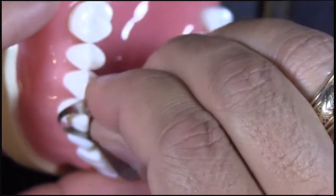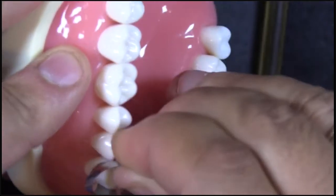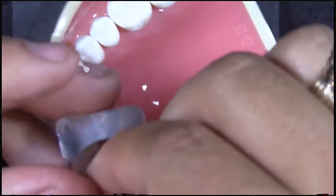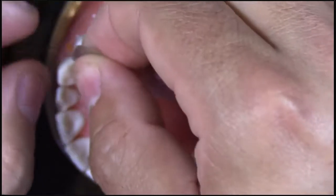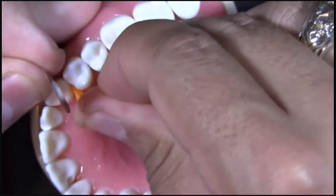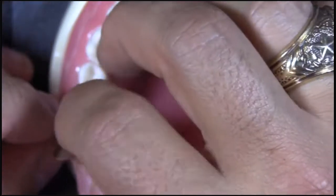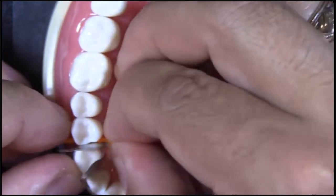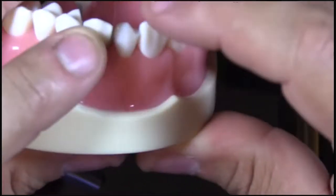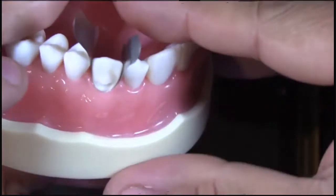Now we're saying if there was a hypothetical class 3 here, a little bit of trouble breaking that contact there. So what I'm going to do is just put a little wedge in to help me open that contact just a bit. There we go. I'm going to take that wedge out now. Okay, so we're going to wrap that around the tooth, and then we're going to tuck that in to where it needs to be, just like that.